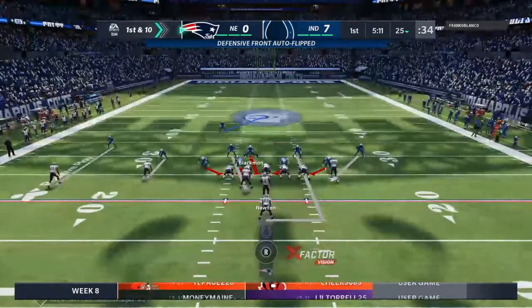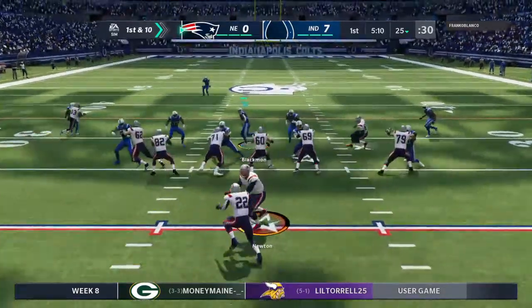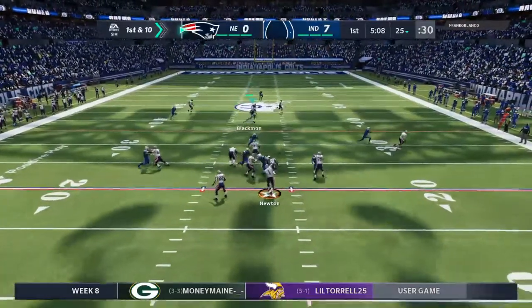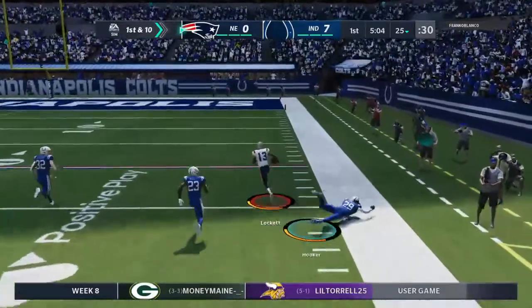The Pats at the line, ready to go. And the last drive, the first drive for them, not very good. 3 and out. What do they go to here? Well, you don't look down at your play sheet and say, this is what the problem is. Yeah, let's find out who my playmakers are.